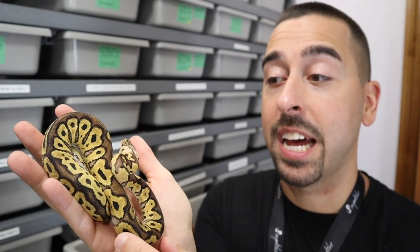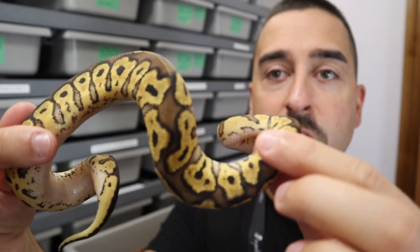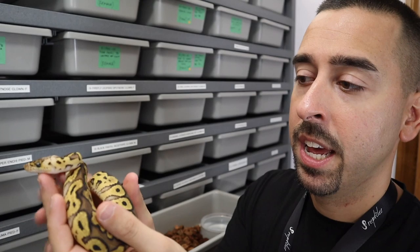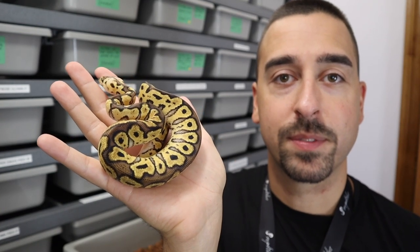I think spotnose and clown, it's amazing how much pattern the spotnose brings out and the head stamps and everything that comes along with it. This boy is absolutely stunning. You can see how much pattern distribution he's got. He's got a gorgeous little head on him. He's gonna be absolutely amazing. And again, he is a pastel spotnose clown.